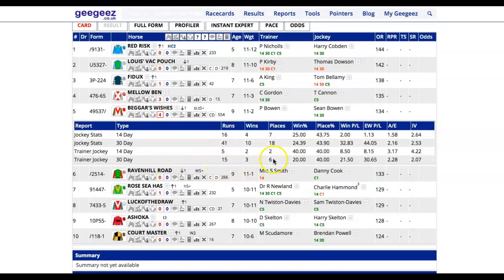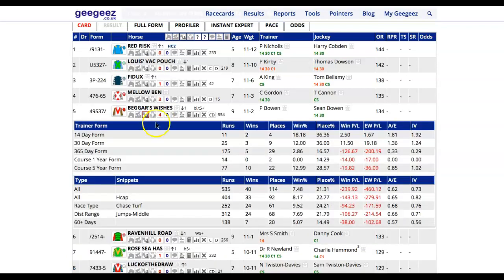Trainer jock in the last 30 days, 3 from 15. He is worth touching on just because the yard are just coming back to themselves now. So the last year, 5 from 175, 29 places, 2.86. 3 of those 5 winners in the last year have come in the last 30 days, 2 of them in the last 14. They've clearly had issues.